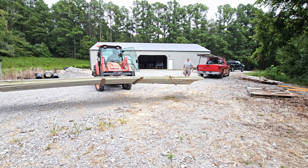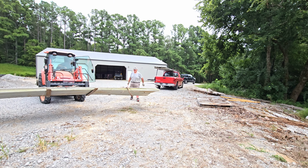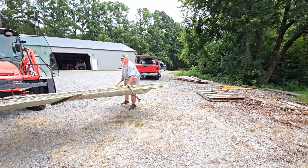First, we're going to clean off all the debris, and then we'll get the second load up top. And they checked in with me. You know, we tied it down. They made it home safely. But let's see how this loading's going to go.